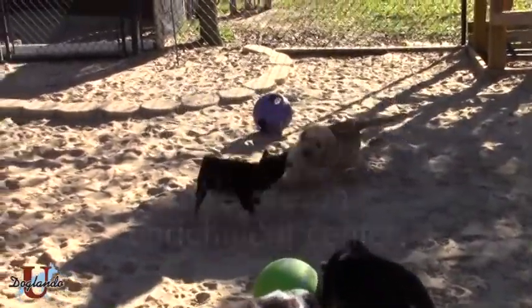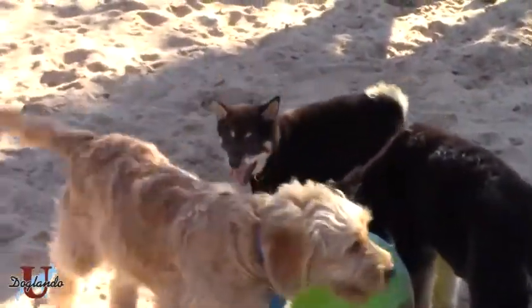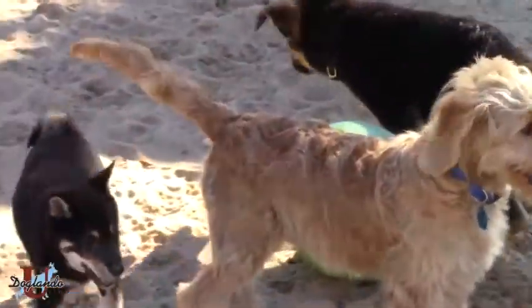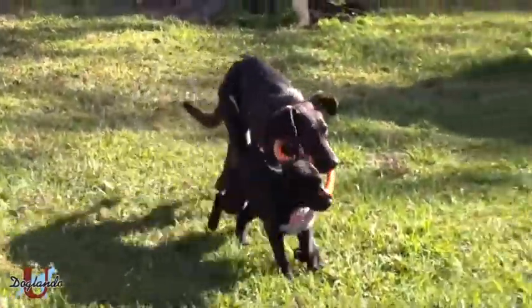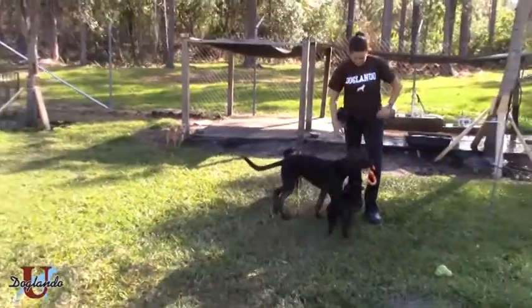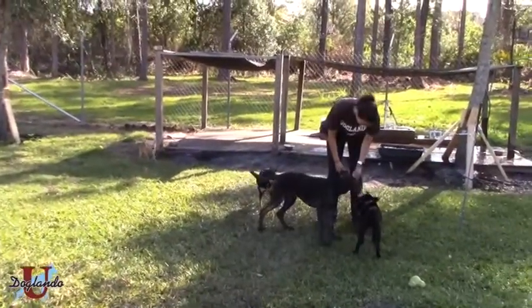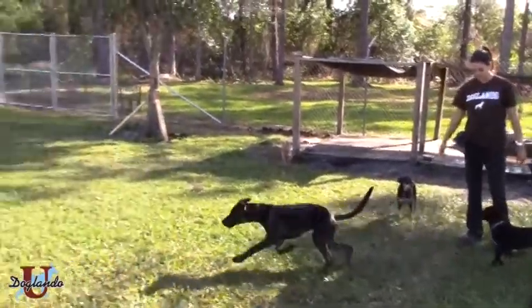The University of Doglando really coined this term in our industry. We were the first to use the term enrichment to describe an intentional and deliberate delivery of a program and best practices that we are doing every single day that can be observable, that are measurable, and that are unambiguous.